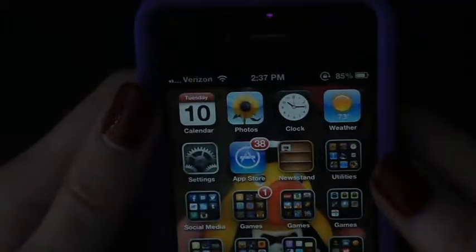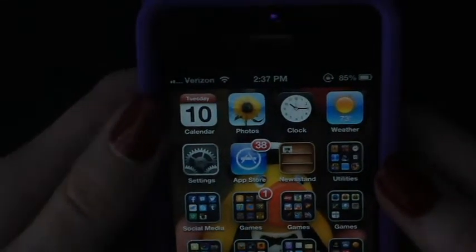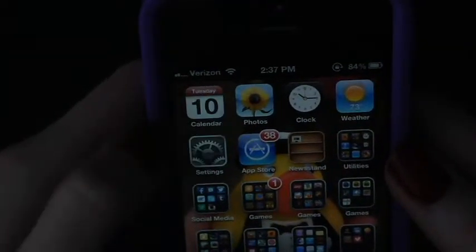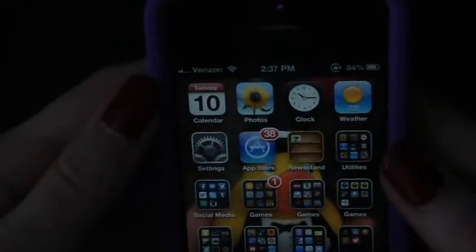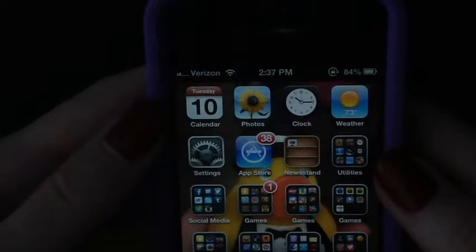The iPhone comes with just a set of apps that everyone gets, and so I've kind of rearranged it so it's not the same way that everyone's iPhone is set up. So I have the calendar, and today's September 10th, and then I have my photos and my clock. I really just use that for an alarm, the timer. I don't really use the stopwatch. The weather, it's alright. I would like another weather app, but I haven't really found one that I like.